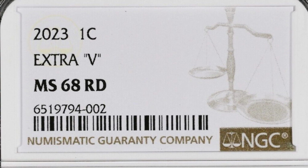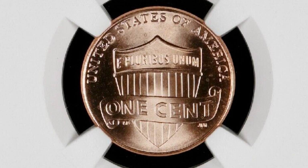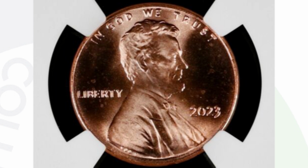Now, the reason that this penny actually sold for $1,400 is because of the fact that it is graded at a mint state 68 red. Now, a lot of these that have been found have been graded at a 67, 66, 65, but if there's only one or a couple that are graded at a 68 or a 69 or maybe even a perfect 70 grade, then that will increase the value tremendously, because if there's thousands graded at a 67 and only 2 graded at a 68, the demand for that 68 is going to be much higher, which ultimately increases the value or the price of the coin. But even ungraded, these coins are selling for hundreds of dollars with that extra V.